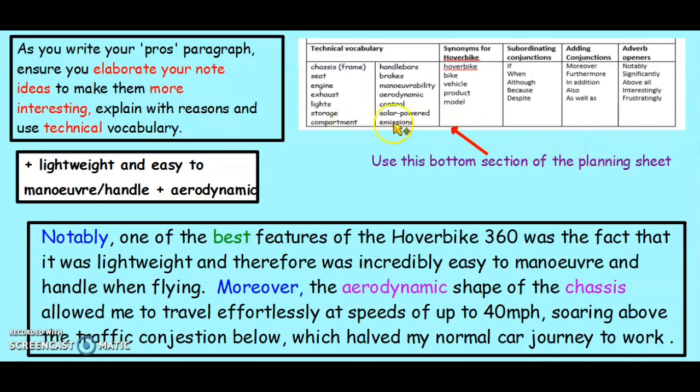You're going to need this bottom section of the planning sheet so that you've got some ideas for how you might open your sentences. Here, some words here so that you can replace your word hoverbike in case you keep repeating the same words. There's some synonyms there for hoverbike. And there's some examples of some technical language which you might find useful.